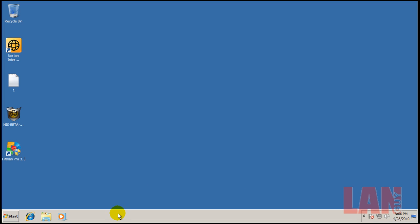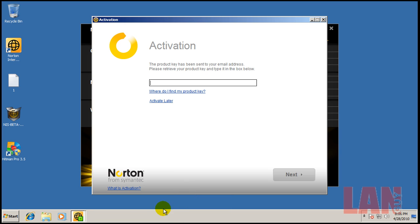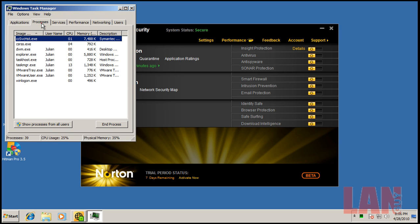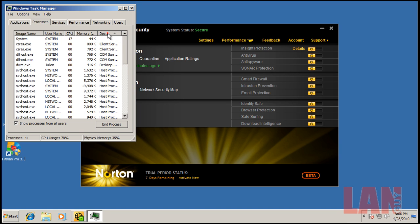Now, don't be scared off of it running slow. This is because it's on my virtual machine here, and it's limited on processor and some of the other settings. I didn't give it a lot of RAM or anything like that. But in real life, it actually does run really fast.